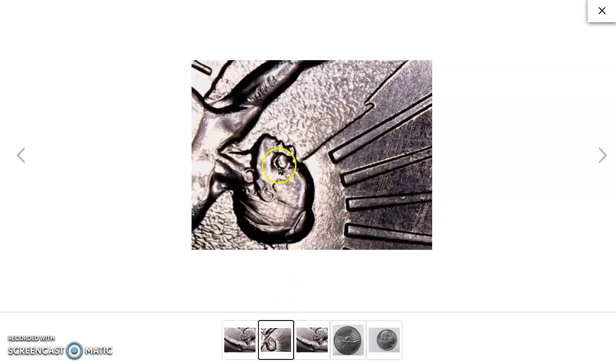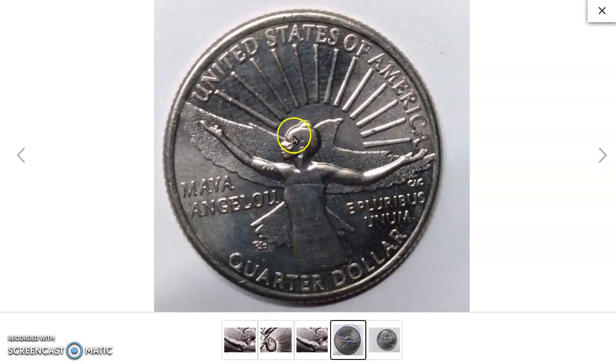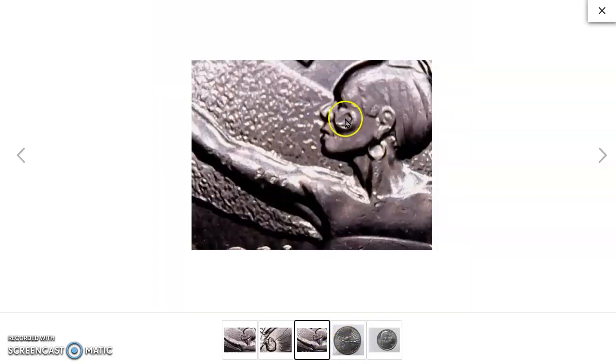And there's another angle of it. What do you think that is, folks? Is that an earring? What do you think? I have no clue. And there it is when you can see it on the coin. Interesting, isn't it? Boy, that'd be something if that was an earring. And I don't know how it would get there, but definitely is something we should be looking out for. If you're able to get one of those, congratulations. Let's keep on to the next coin now.